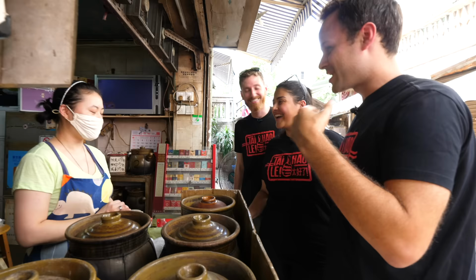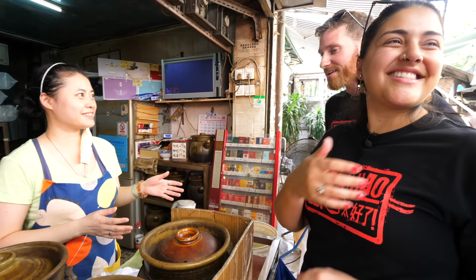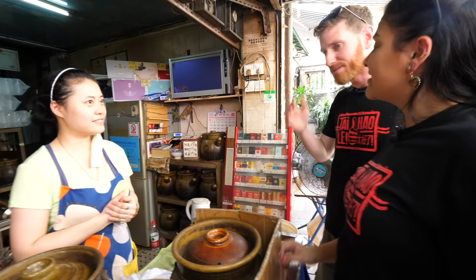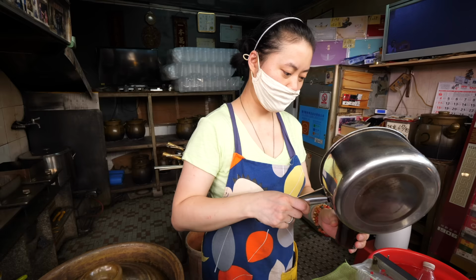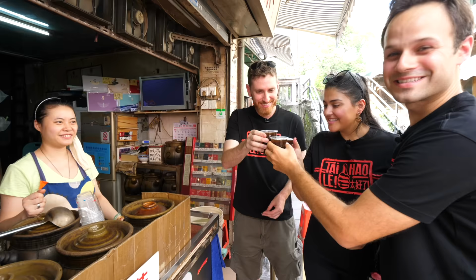Sure. Okay. And after having a quick talk with boss Lin, she took a look at our tongues, asked us if we had any issues, and prescribed us something perfect to beat the summer heat and the humidity of Guangzhou. So this is pure medicine here. Chinese herbal liang cha. I have no idea what to expect. Try it out.